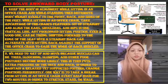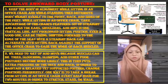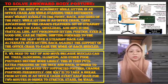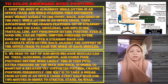So next is to solve awkward body posture. Number 1, keep the body in alignment while sitting in an office chair, and while standing, distribute body weight evenly to the front, back, and sides of the feet. While sitting in an office chair, take advantage of the chair's features, sit up straight, and align the ear, shoulder, and hips in one vertical line.